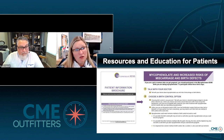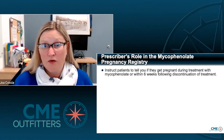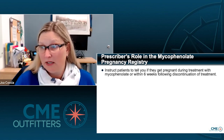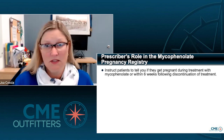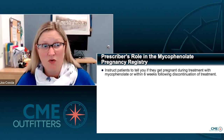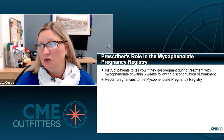So really, some of the prescribers' role for the mycophenolate pregnancy registry is to really instruct the patients to tell you if they get pregnant anytime during treatment or within 6 weeks following the discontinuation of treatment. So that's important too. Even if they're off of it for even a couple weeks, if there's an exposure, they still want to hear about that, and to report pregnancies to the Mycophenolate Pregnancy Registry.